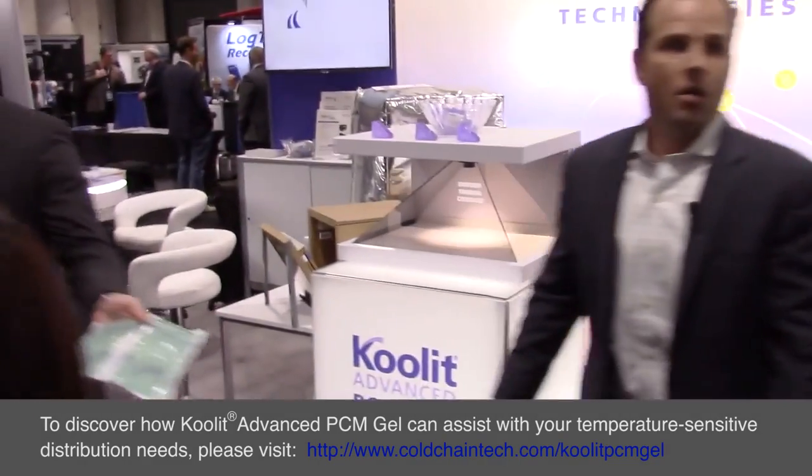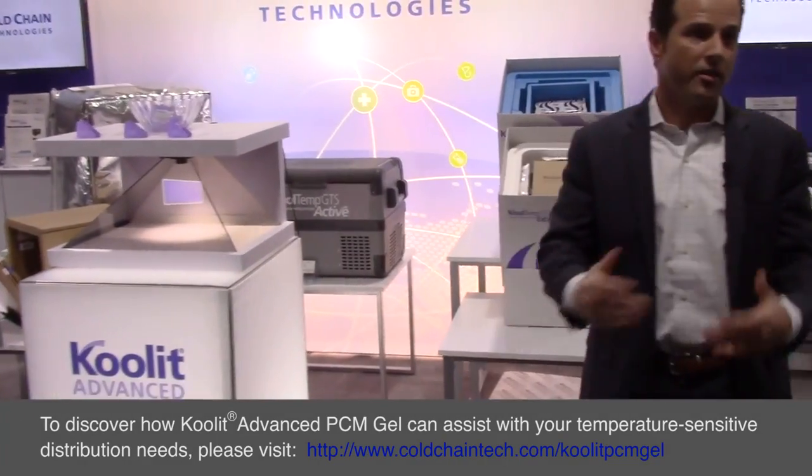What's the cost differential? Well, the beauty of it is when we're designing systems overall, the system cost can actually go down because we're looking at making smaller, lighter systems, correct. So we have multiple temperature ranges of gel PCM for both refrigerated and controlled room temperature products.